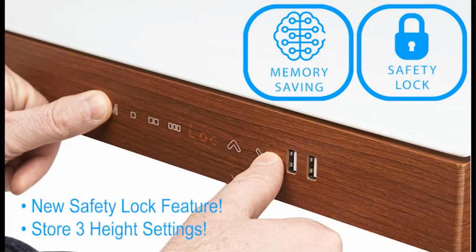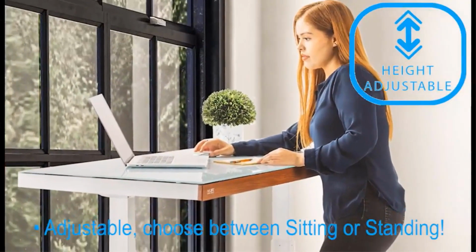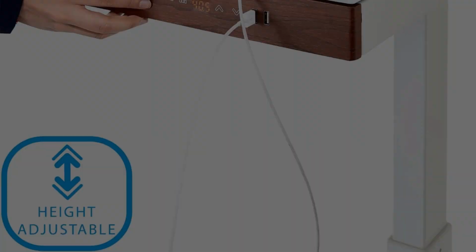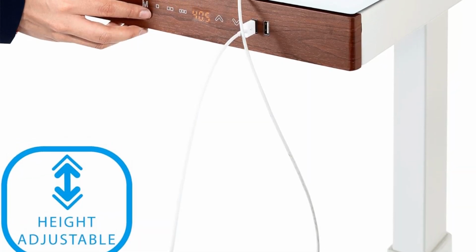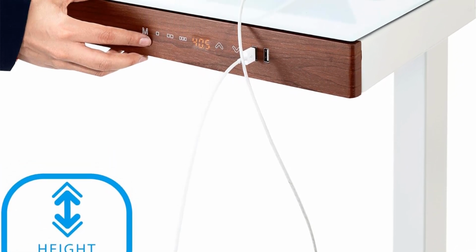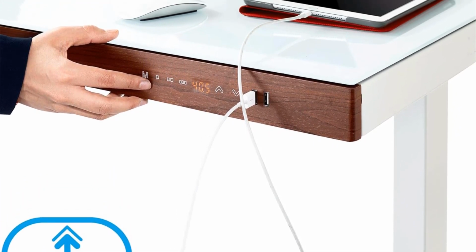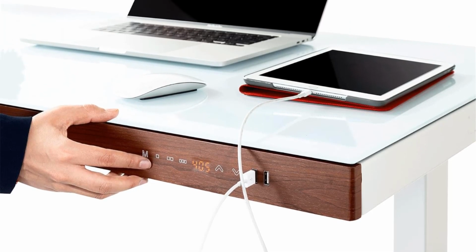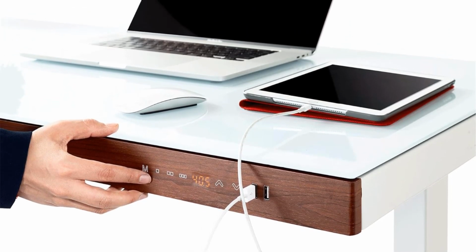The desk is equipped with a touchscreen height controller, featuring 3 touch-sensitive memory buttons and a cool blue LED height display for easy adjustment throughout the day. Additionally, the desk is dry-erase ready, allowing you to easily take notes and keep track of calendars and projects while maintaining a clean workspace.